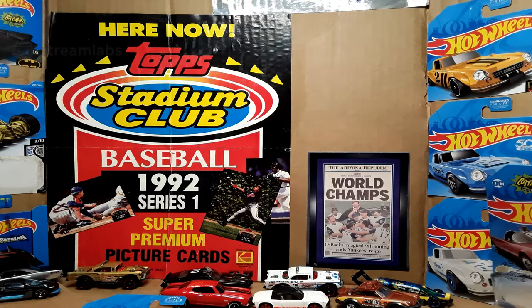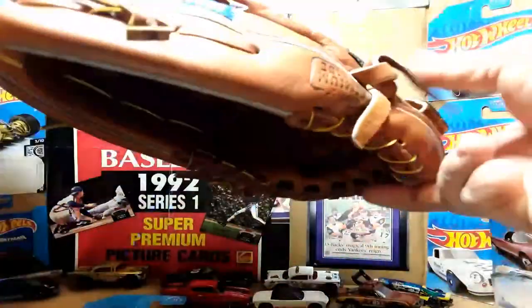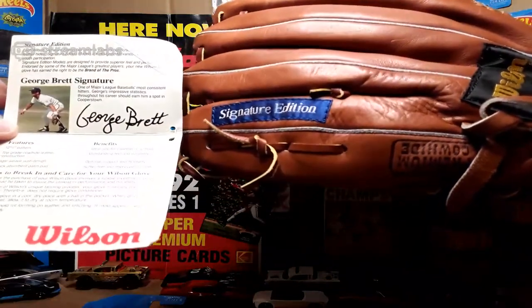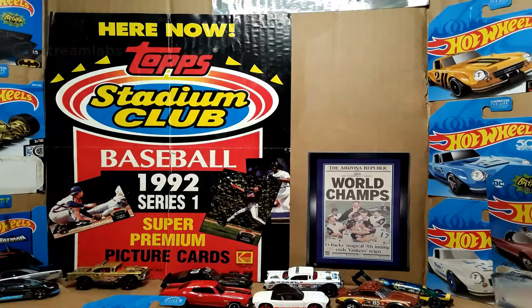I'm working on a trade for this glove. This is an autographed baseball glove. This is a Wilson George Brett Signature Edition baseball glove. And there you go right there. George Brett. Along with it being a Wilson Signature Edition George Brett baseball glove, the glove itself is autographed by Mr. George Brett. Right now I'm trying to trade this glove out for another Hall of Famer that I was chasing. And hopefully the person that got the other Hall of Fame glove comes through with the trade, but I'm waiting to hear from that person.